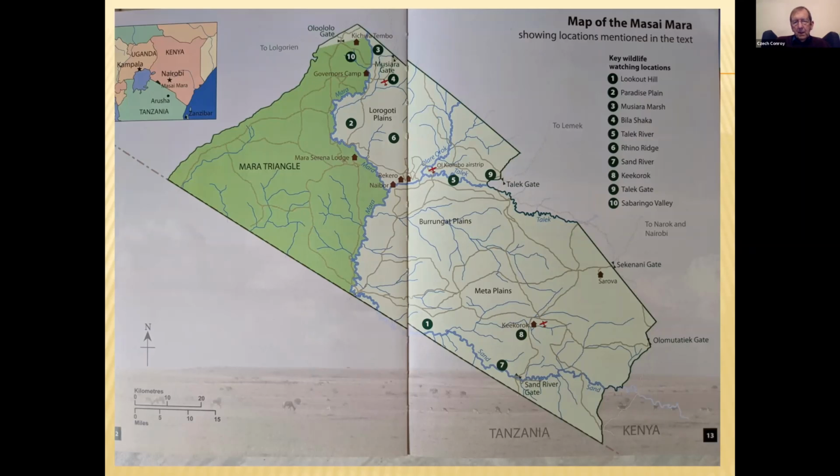The photos I'm going to show you were all taken on a trip, as I said, in March 2018, where I stayed more or less in the middle of this area, just across from the darker green Mara Triangle. So quite a central location. There's various camps, and some of those little icons you can see represent a camp of one sort or another in the national park.